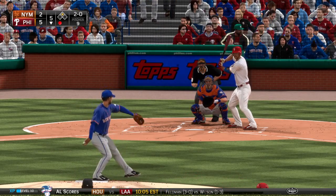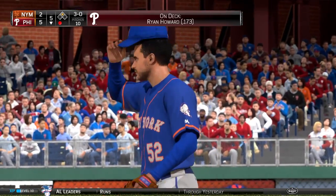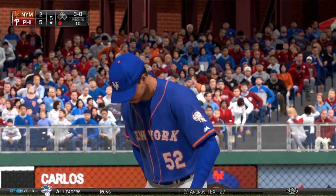Here's the 2-0 pitch. Too tight with that one. 3-0. In danger now of a second walk out of the bullpen. Not exactly providing relief. He's got to find it here somehow.